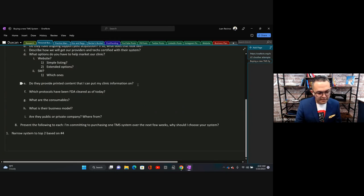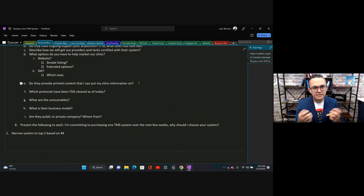Do they provide printed content that I can put in my clinic for information on the system itself? And not just that, but do you have a place for me to put my label? It's obviously the manufacturer's brochures or rack card or whatever they provide, but there should be a space for me to put my label.